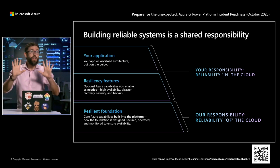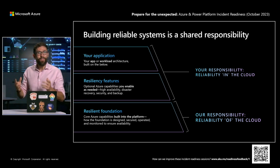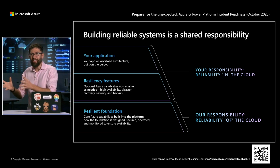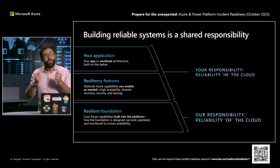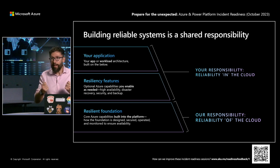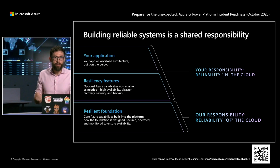The top piece is pretty much on the customer side, on your side, which is where it's a terrible practice for customers to decide, I'm going to move to the cloud. And what they do is they take their application, they take it from an EMC or a sandbox, they put it into the cloud, and they say, okay, Microsoft's taking care of everything. So one of the things that we really want to land is that for you to move to the cloud and have a great experience and have your workloads be reliable, it's a shared responsibility.